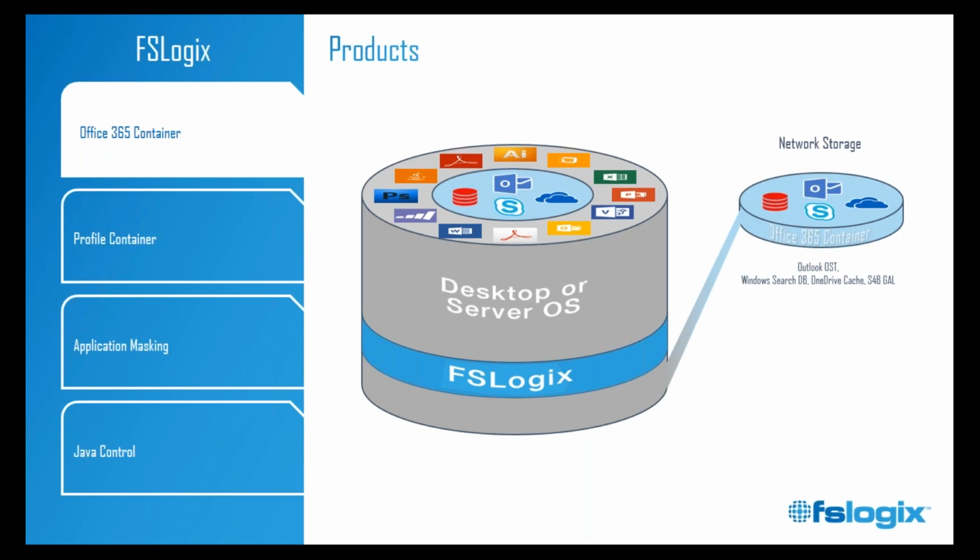Now, very, very important part. A lot of companies out there have started advertising and doing OST containers, right? FSLogix was first, but they have gotten on the bandwagon, which we would expect them to do, and have started doing this. Now, why would you not just go and get the freebie that so-and-so is offering, right? Well, ultimately, it's because it's not ever just about mail, right?